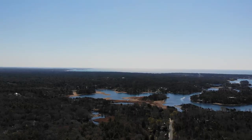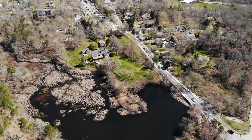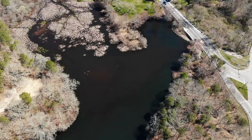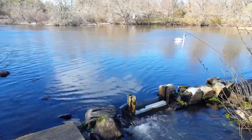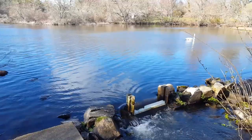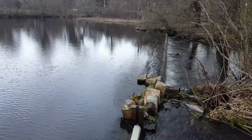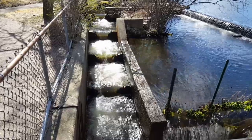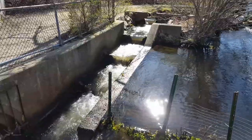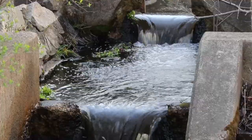alewives make an amazing journey from the ocean up through the Cape's rivers and streams to spawn in freshwater ponds. Just like their more famous counterpart, the salmon, these anadromous fish need to return to the same body of water they were spawned in. Come at any other time of year, and this curious cement construction in the waterway may be a mystery. But right now, it's full of fish. Lots of them.